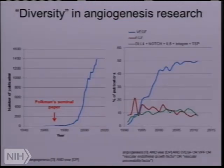I was just curious, and I did a search in PubMed about angiogenesis papers in general, and how many of those papers are focused on VEGF. It turns out that angiogenesis papers keep increasing. This is the last one, for last year, 2012, and we're reaching about 1,400 a year. Of all those, about 50% of the papers are dedicated to VEGF, vascular endothelial growth factor. And if you put all of the other angiogenesis compounds combined, they're at about 10% of the papers.